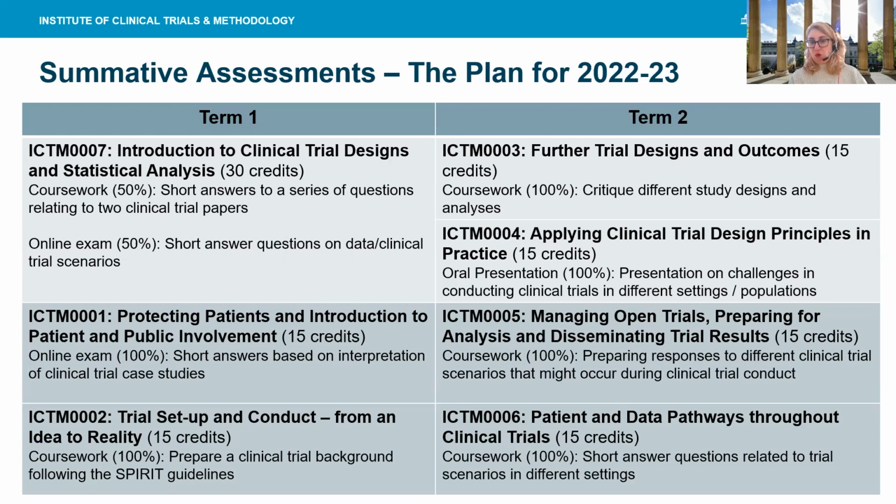For ICTM 004, a presentation on the challenges of conducting clinical trials in different settings and populations. For ICTM 005, looking at different clinical trial scenarios and clinical trial conduct. And the last module, ICTM 0006, on short answer questions related to different trial scenarios in different settings. So as you can see, you have a mixture of presentations, critical thinking, writing short answer questions, but for each of these you will have a formative assessment preparing you for what we're expecting from the summative. So we support you through the program very well in that regard.